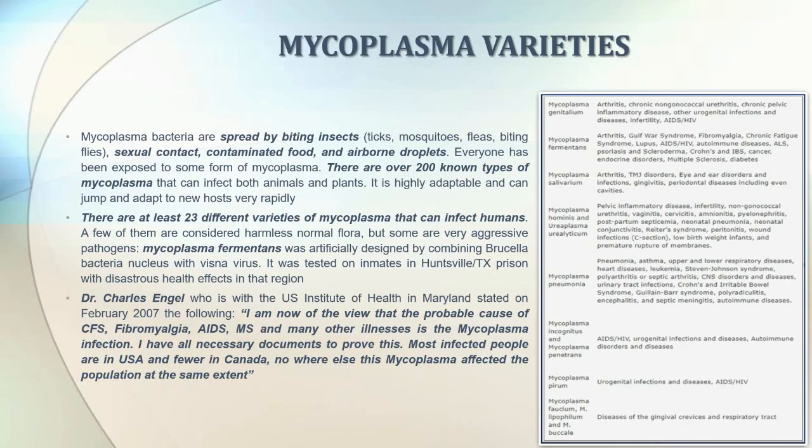It is highly adaptable and can jump and adapt to new hosts very rapidly. There are at least 23 different varieties of mycoplasma that can infect us humans, and few of them are considered harmless normal flora, but some of them are very aggressive pathogens. For example, Mycoplasma fermentans, which was artificially designed by combining a Brucella bacteria nucleus with the Wisner virus. It was tested on inmates in Huntsville, Texas, in a prison, with disastrous health effects in that region, of course.